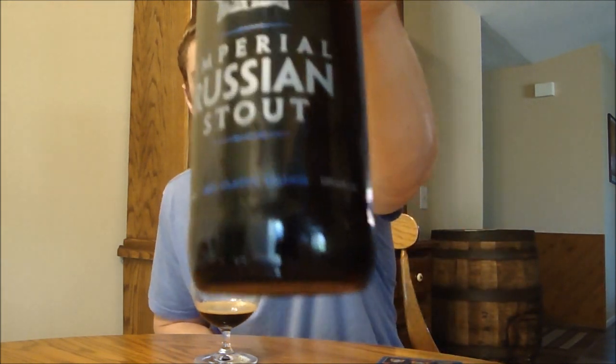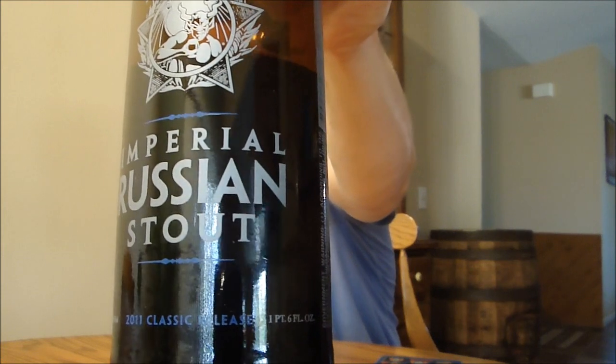So, 2011 Stone Imperial Russian Stout. Get a bottle. You should be able to get this just about anywhere in the country now, which is fantastic.